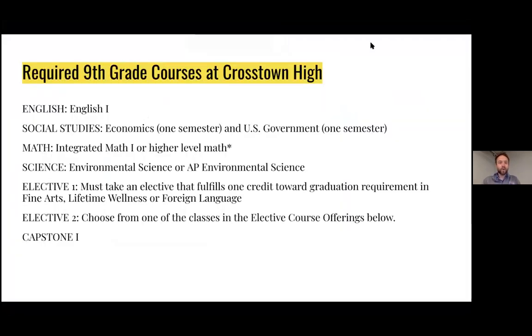First of all, we have your English 1 class, which you're taking for social studies. As she said, you're going to do a semester of econ, a semester of US government. For math, that will be integrated math 1 or a higher level math. If you took algebra 1 already in middle school or another high school equivalent math, you'll have the opportunity to take a placement test to figure out where the best fit is for you. There'll be more about that in the forms that you'll be filling out as you're making your selection process. For science, you will be either doing environmental science or AP environmental science, and you'll have to select that course as well. There's also an elective that you'll be taking, as Ms. Sasha said, that will work towards graduation requirements, an elective of choice, and then capstone.